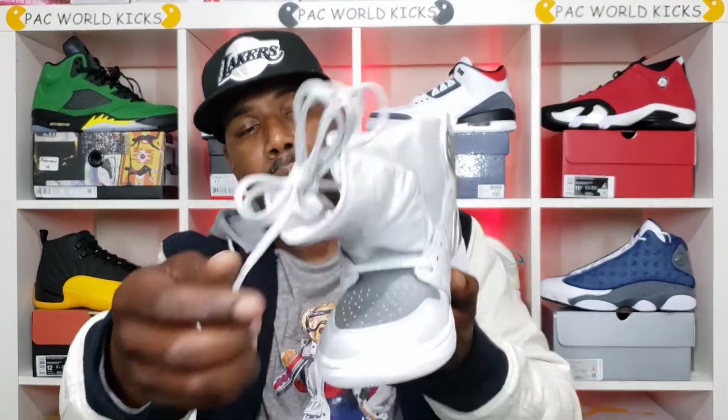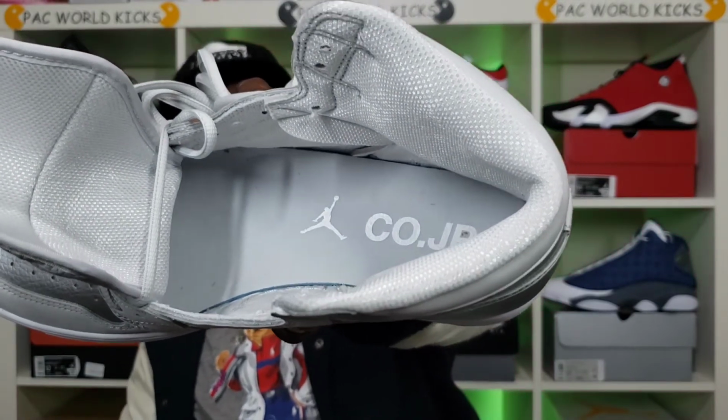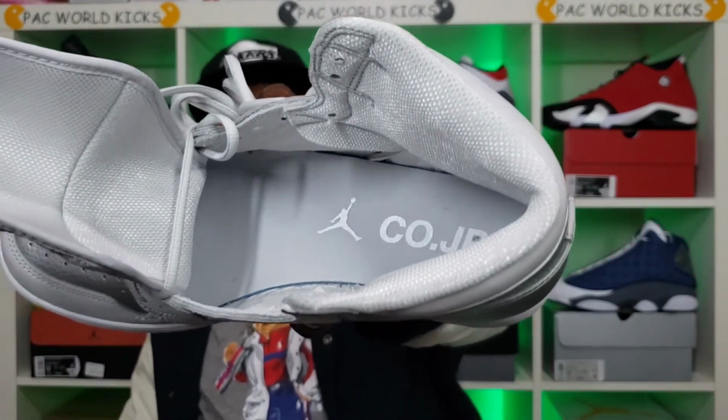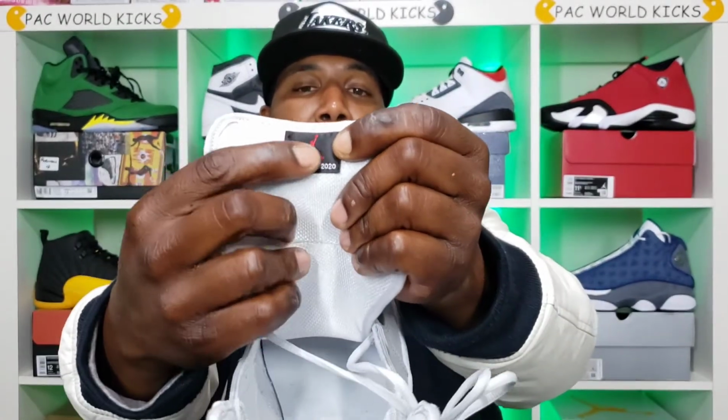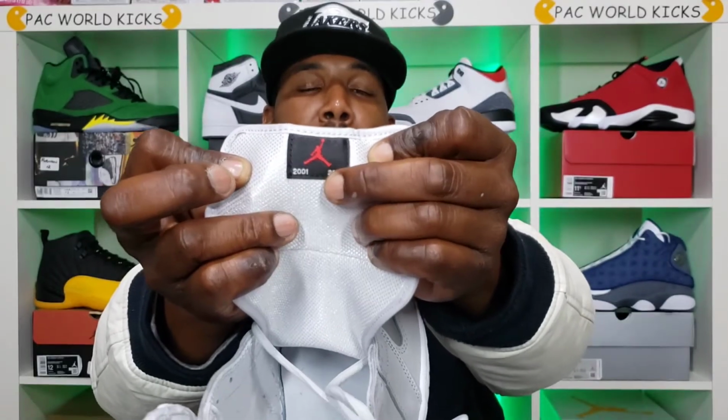You got some rope style gray laces. And then on the insole, you have a gray insole with that metallic COJP with that Jordan logo. And behind the tongue, we have some black tab, red Jumpman with 2001 to 2020. And this sneaker came out in 2001.